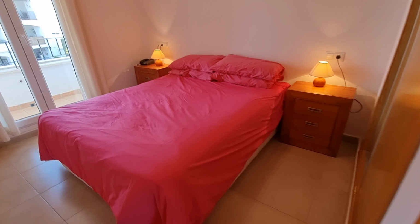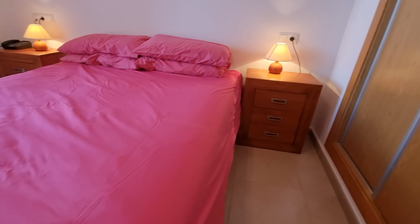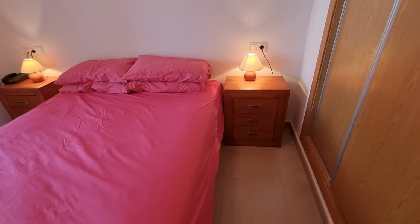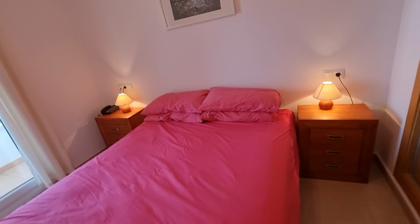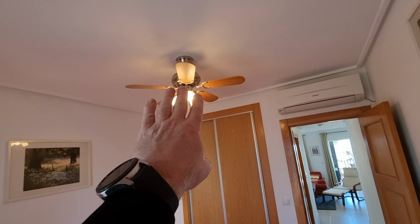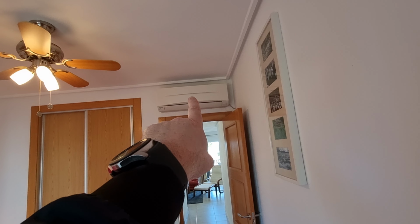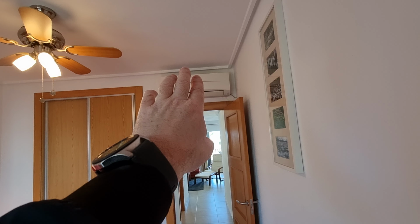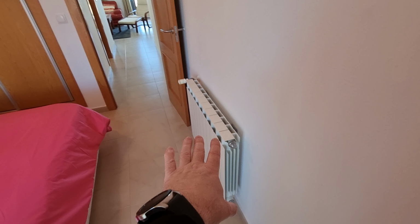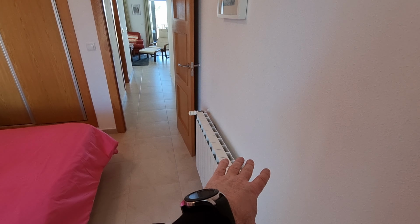So this has been set up as a, I don't know if that's a king or a double. It's a double/king, and it is a storage bed. Okay, and all set up very nicely here. As always, inbuilt wardrobes. You can see this has got a fan light in here, and it's got a reversible AC unit. So this is obviously cooling and heating. Obviously, you've got your gas central heating as well. Some people choose to use that or that, completely up to yourself.